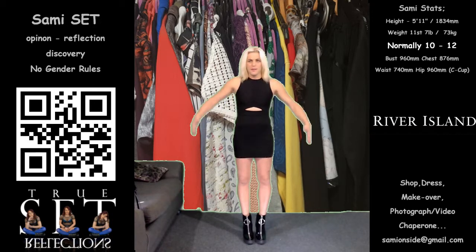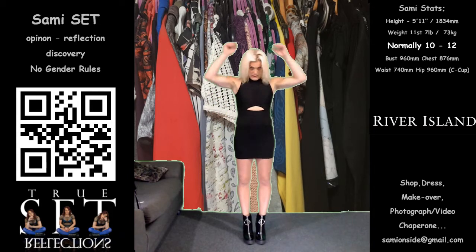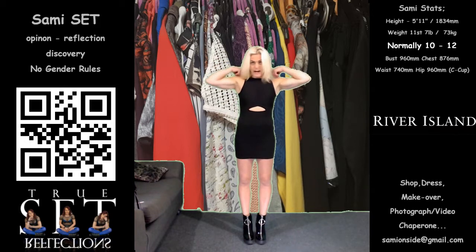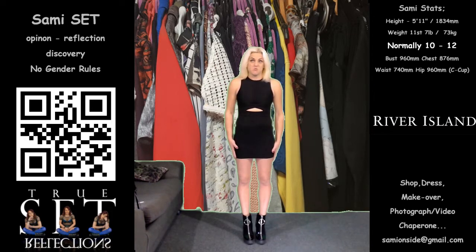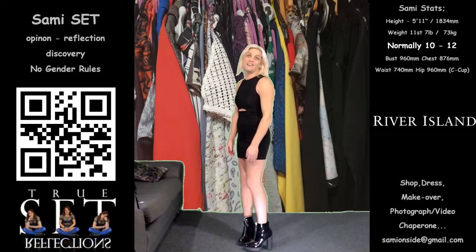Now, this doesn't have a zip. Not in the sides, which sometimes a bit more hidden. We'll surely see an example of that later. And not in the top. It really is a get it on over the head. There's no room in this neck for it to come from the bottom up. So what I will do is turn away and see how it looks when I'm taking it off. Again, just to show you the struggles of womanhood.